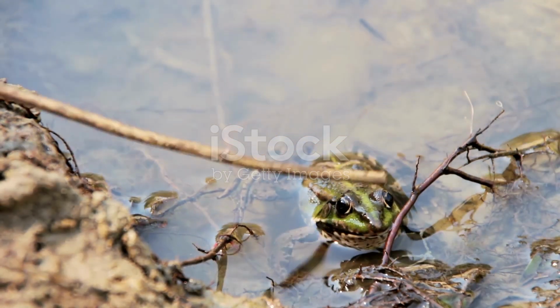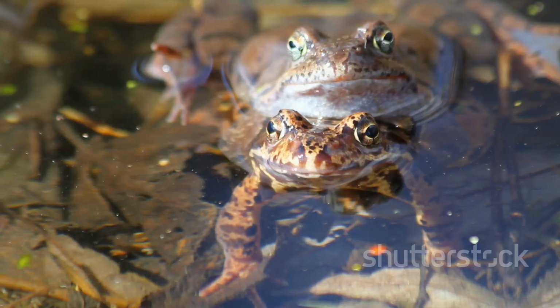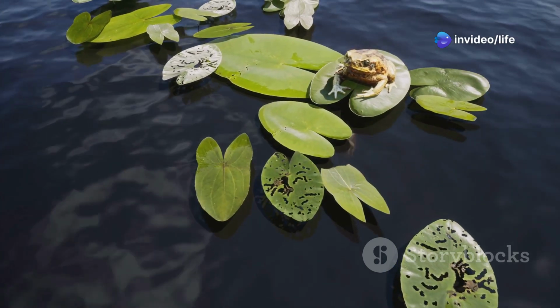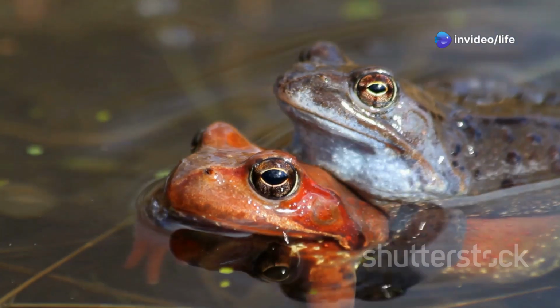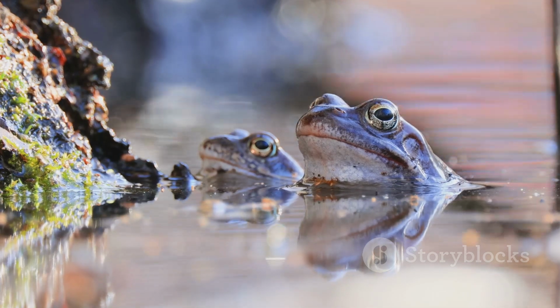Now let us observe their body shapes. The way a frog is built is different from a toad. These differences tell us a lot about how they live. Frogs usually have bodies that look sleek and athletic. They are often slender with a pointed nose. Their bodies are designed for speed and agility, especially in water.